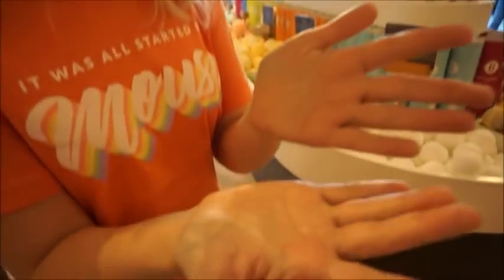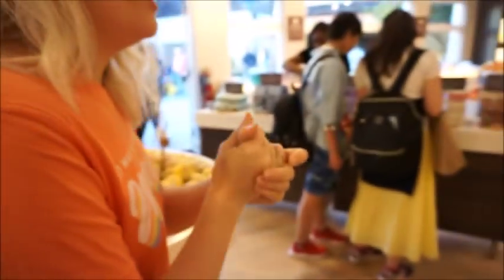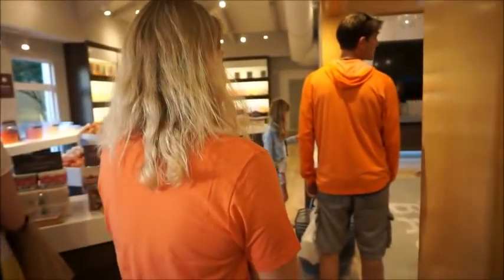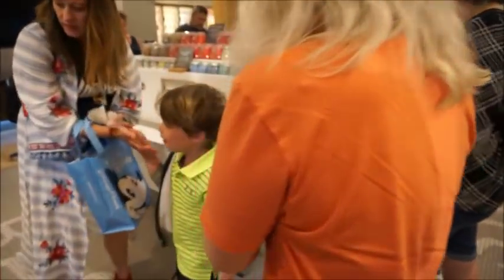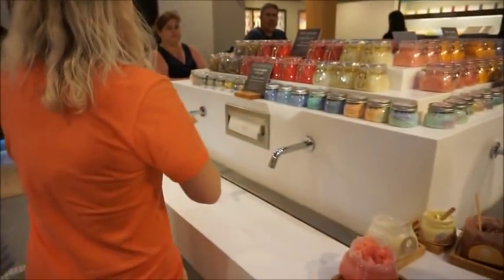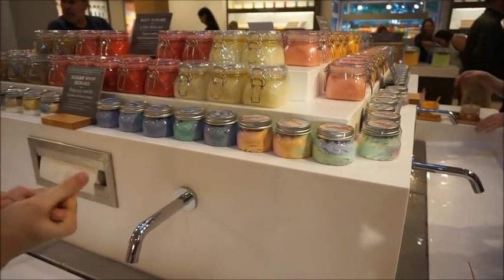These are not edible. You can see it did melt into my hand. You can still see the sugar grains on my hand. It smells really good. Here, I'm going to go wash my hands. See? Case in point, not for kids. Oh, so see, they've got them up here too, Mom, that are already packaged.